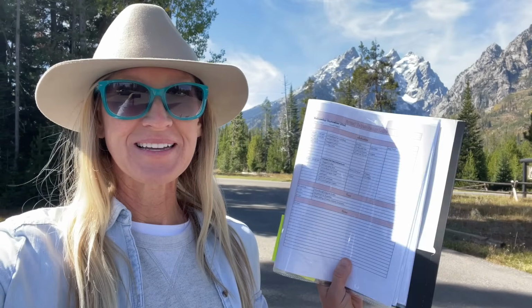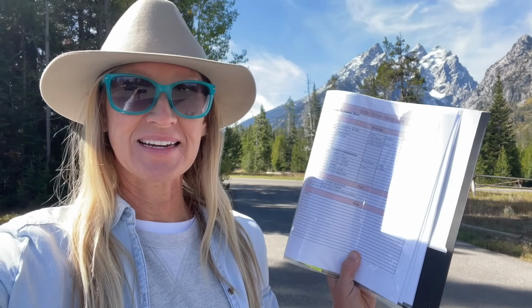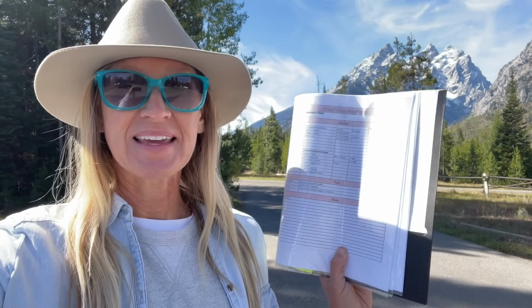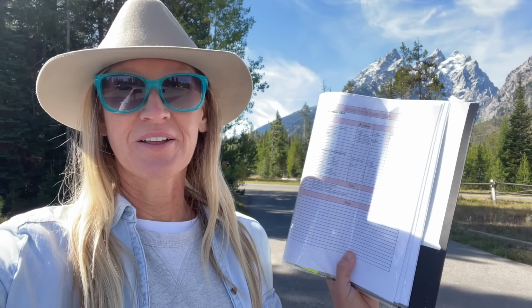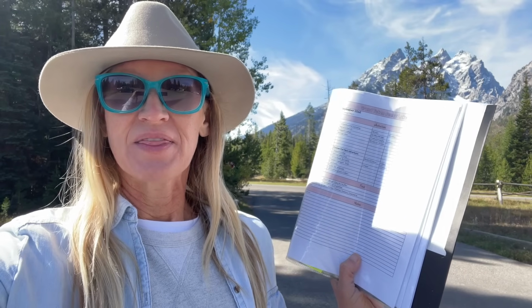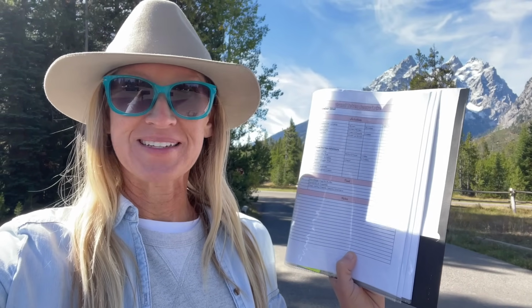Day one schedule isn't as bad as it sounds. We start off making our way to Schwabachers Landing with a few stops along the way. Then we head over to Menors Ferry district, followed by a hike on the Taggart Lake Trail. Then we head over to String Lake, with the rest of the day open to whatever we discover.